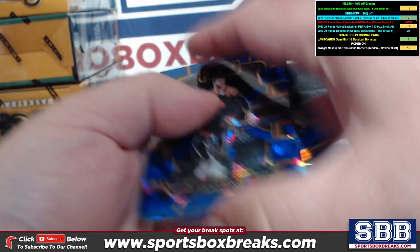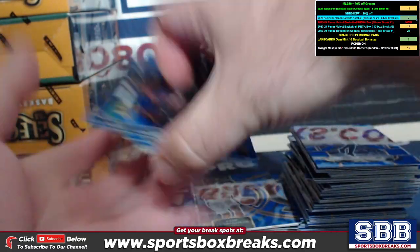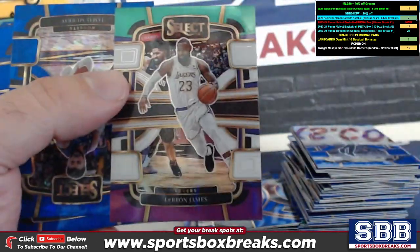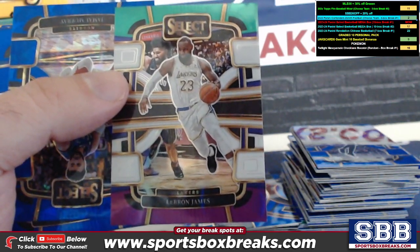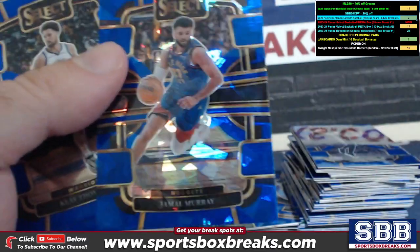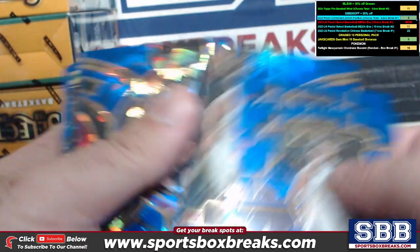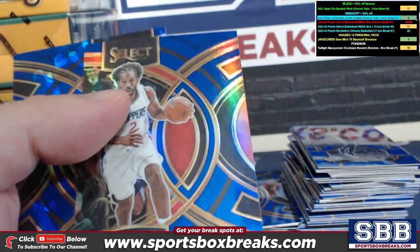All right, we're all cut up here. Zion. We got another tricolor coming. And it is LeBron James for the Lakers. LeBron for the Lakers, Dennis J getting that one. Nice tricolor. We got Jamal Murray for the Nuggets. Dennis J getting that one. Is that a silver? Is that a prism? Yes, it is. So there's a Kawhi Leonard prism.